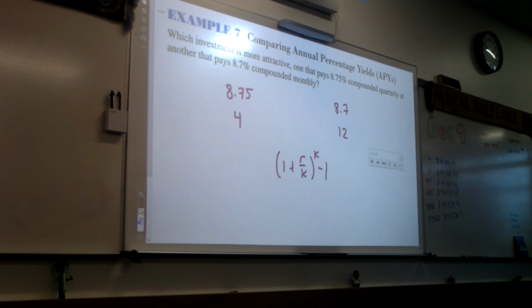All right. Hey, group on the far right, you did 8.7 compounded monthly. What did you get the rate is? 0.09. So I guess I should be more precise here. If we have 8.7%, that's really 0.087, right? So 0.087 compounded monthly is the same as 0.09 compounded annually, right? Okay, group over here, you had 8.75%, which is 0.0875 compounded quarterly.